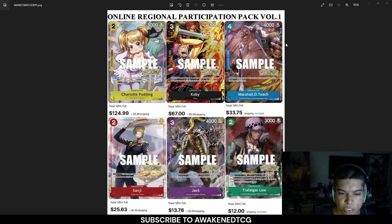So we have Marshall D. Teach. I don't play blue, but this seems kind of bad for 4 Don. You have a 4/4 and return a cost 3 or less to the owner's hand. This card is only played in Doflamingo.